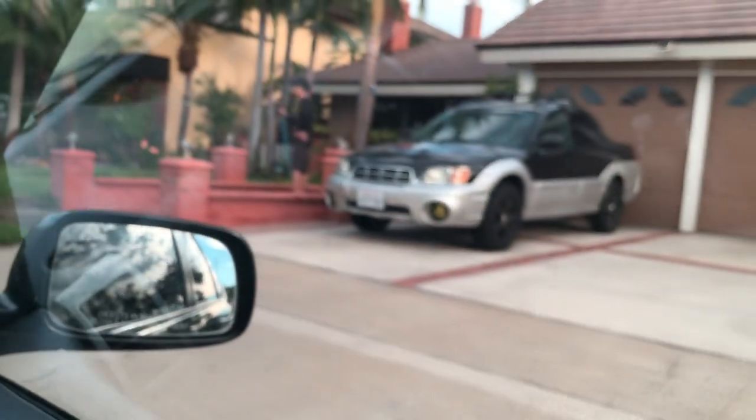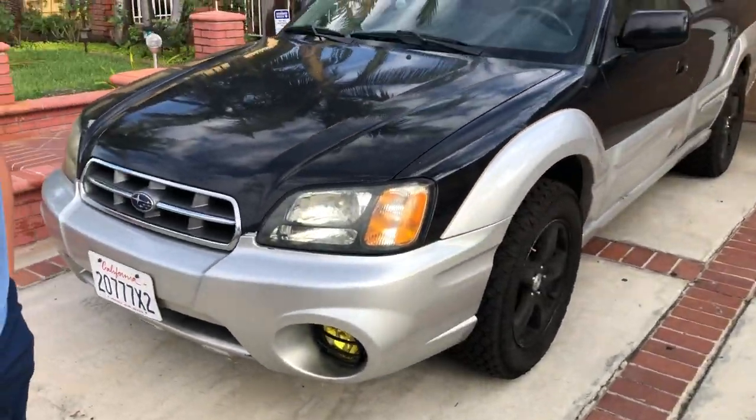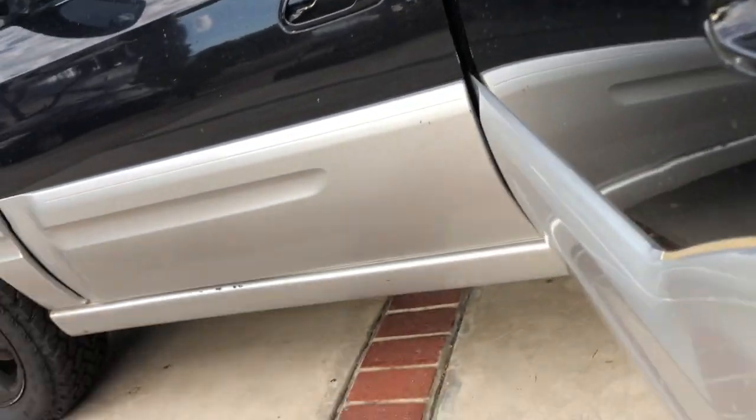Here's the Baja. Boy, she's pretty. She's got them General Grabbers on there, too. Nice. General Grabber sounds like a bad nickname. Okay. Let's see what we think. So this is a common spot, the corner, for rust. Yeah. But it's been fixed here.